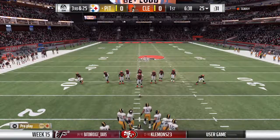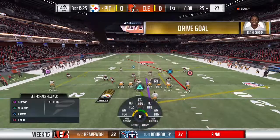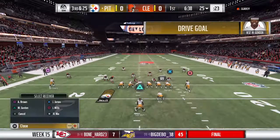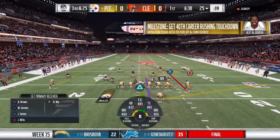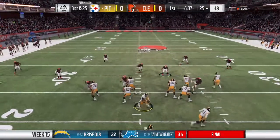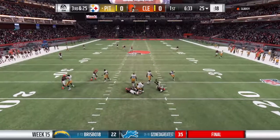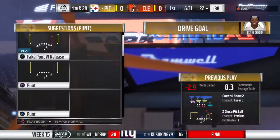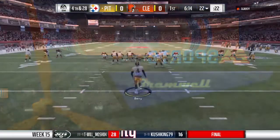So it's 3rd and long, and defensively not a real surprise. They're in the dime. Here we go. Now Dobbs. Flush, and he can't get rid of it. He's taken down. Jamie Collins. He's the one to get him, and that's sack number 7 for him on the year.